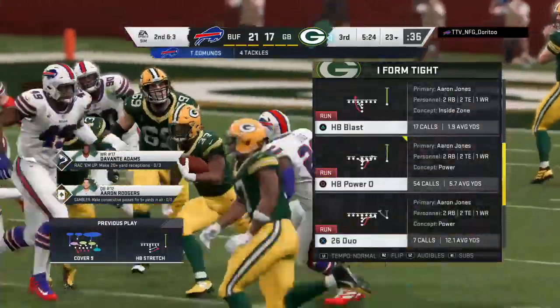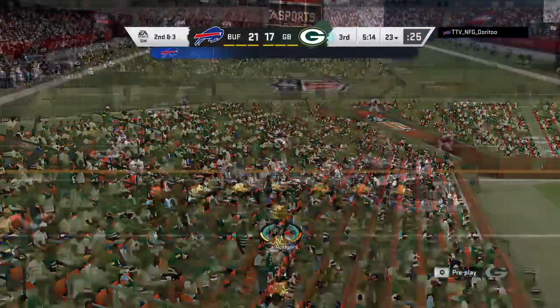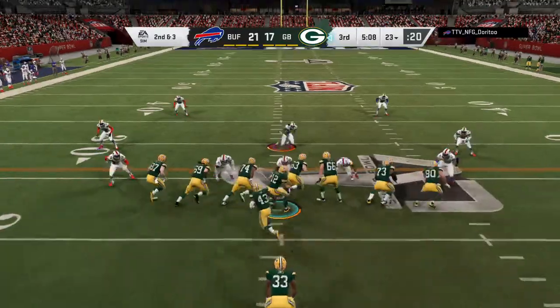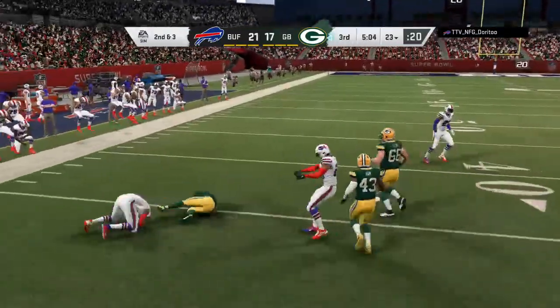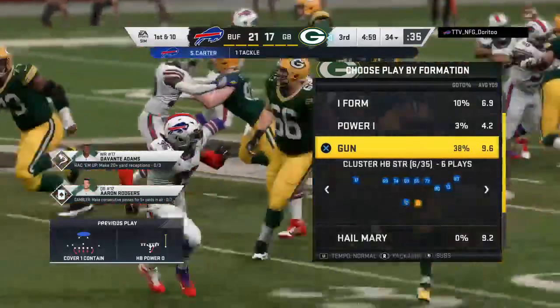A solid run on first down. Gain of 7 leaves him with a 2nd and 3. A 7-yard pickup brings up 2nd. So they'll come up after the gain of 7 on a 2nd and 3. Here's Jones. And he'll get this up to the 34-yard line. 11 yards and a Green Bay Packer first down.